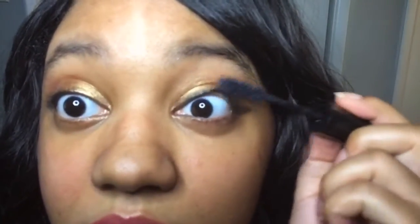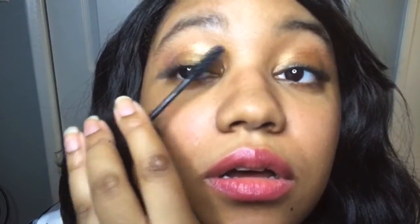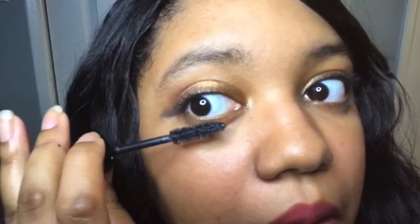See, I'm not going anywhere, so I'm just doing it for fun. Oh, I have something in my eye. So let's see here. Okay, so I'm just gonna put this on, and then at the bottom. So now I'm putting the mascara at the bottom because I like doing the bottom lashes. And today I used colors that I don't normally use and techniques that I don't normally use. As you can see, I'm not sure what's going on with that part, but I kind of like it.